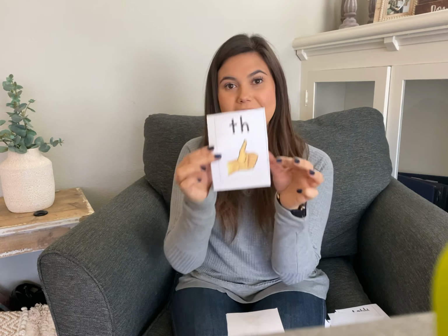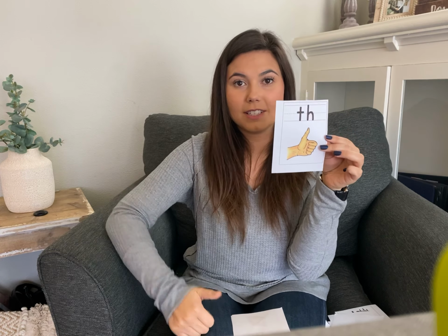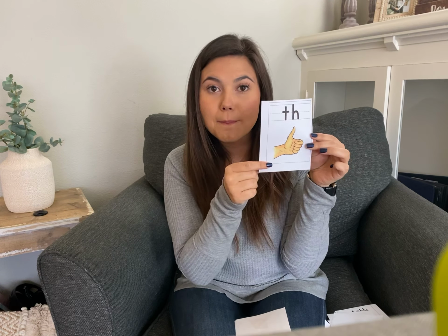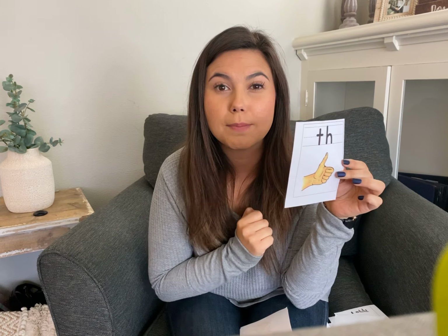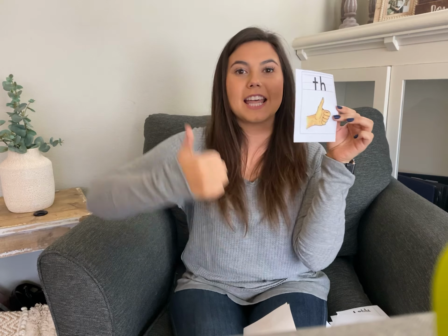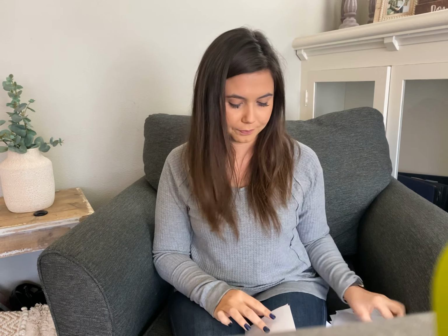Our first one is TH. TH makes the th sound like th, thumb. You have to get your tongue and put it right between your teeth to make the th sound. Thumb.